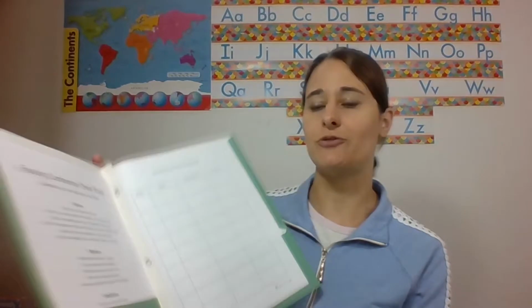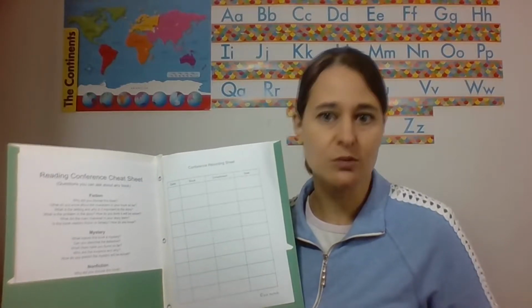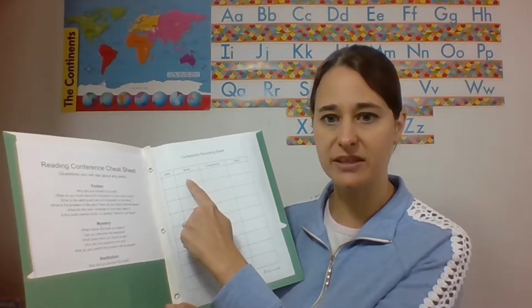This is my data folder, and inside here is my conference recording form. So when I first sit down with my student, I start by asking them what they're reading, and we talk about their book choice. Why is that the book that they wanted to read? And if they're pretty far into it, I ask them a little bit about what is going on in their story. Then I have them read a little bit for me. So I jot down the date, I jot down the book that they're reading.